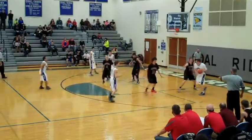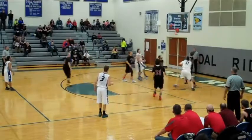Side to Keener. And he fires on top of that down to McGee. Up off the glass, no good.